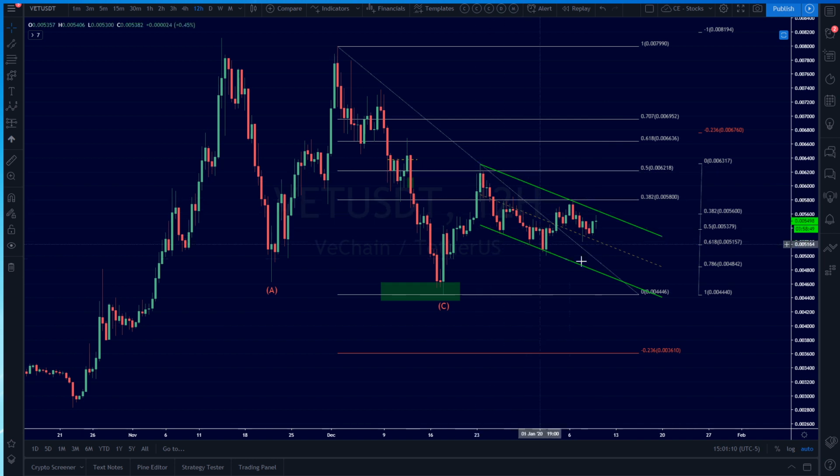But we are inside of this channel, and these downward channels do tend to be a little bullish. But again, I want to see a break to the upside. And as we continue moving, the better your entry is going to be on a break to the upside, because again, what you're going to be looking for, and I talk about this all the time too, is a push up, a retest, and then a move to the upside.